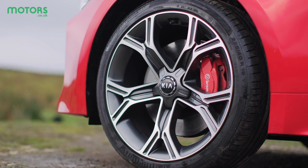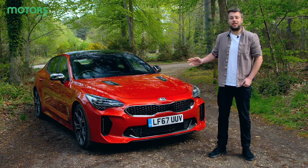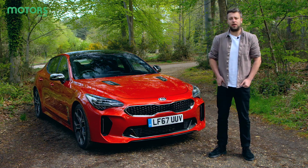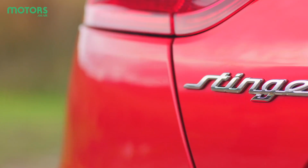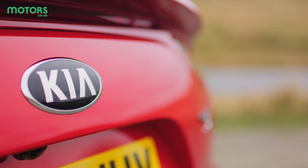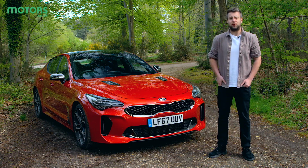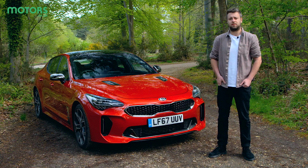Imagine a Kia and what springs to mind? It might be a compact city car perhaps, or even an ultra-efficient hatchback. I bet you don't think of this, the 365 brake horsepower V6 powered Kia Stinger GTS. Now it's a significant departure from the cars the South Korean manufacturer usually makes, but maybe it's just that sort of departure that it needs to prove that it can make interesting, exciting sports cars.